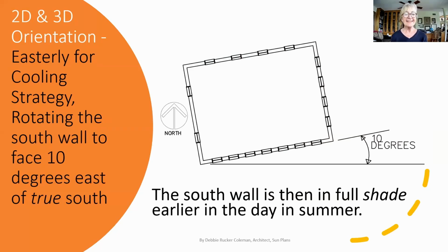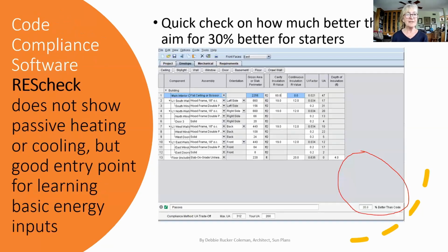I really like orienting the house differently in plan view. A lot of times, if you rotate the south wall 10 degrees to the east of south, you'll immediately see in the tools how that south wall starts to be shaded earlier in the day, which is great for summer.